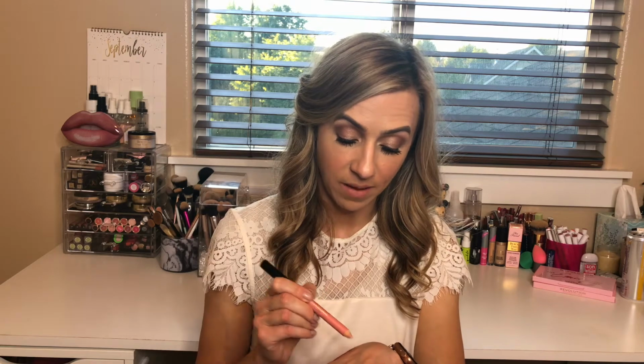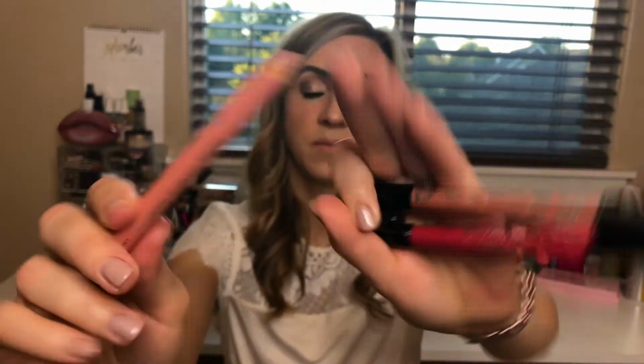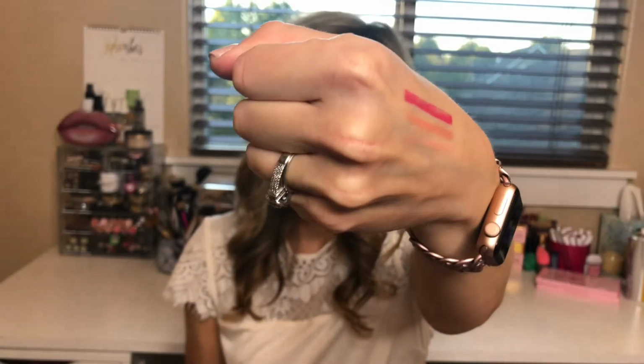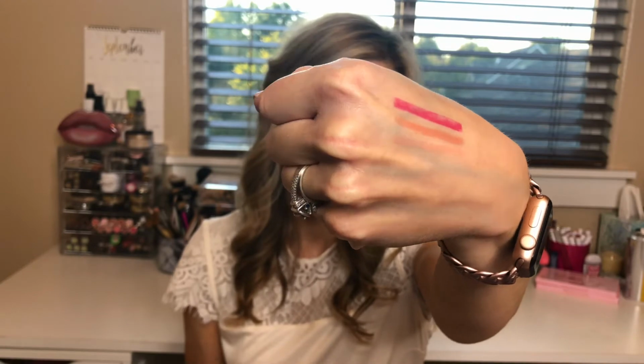I use these all the time and I love them. They're like a thick, chubby pencil. It's all good. I have no complaints about these lip liners. So here are the swatches from top to bottom. We have Scandalous, Stealth, and then White Russian.